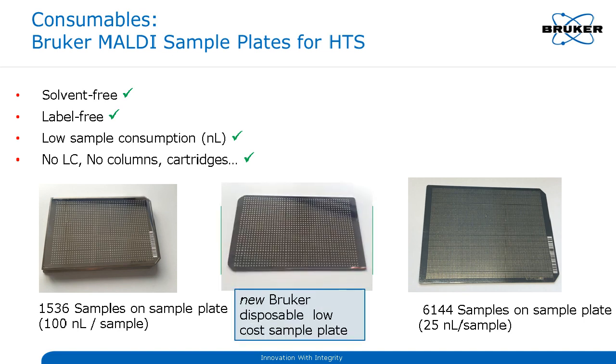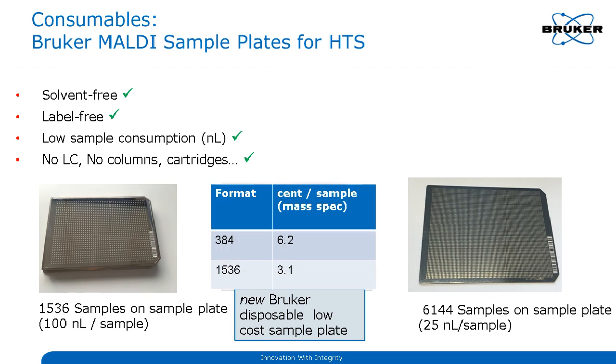Meanwhile, we have fit-for-purpose disposable HTS MALDI plates and could reduce the cost per sample, for example, for a 1536 format to about 3 cents per sample. Of course, the more you spot, the lower the cost, because the plate is the main contributor.